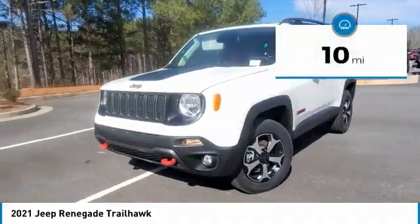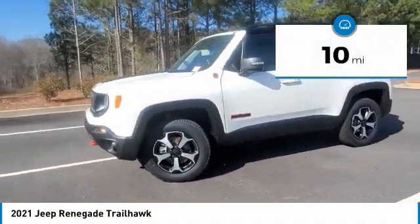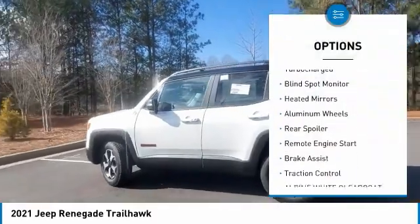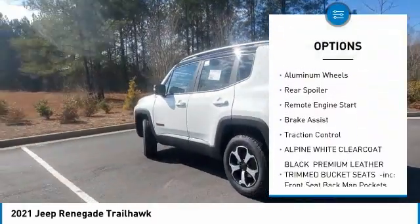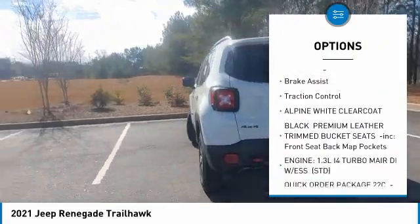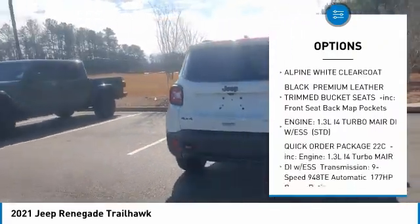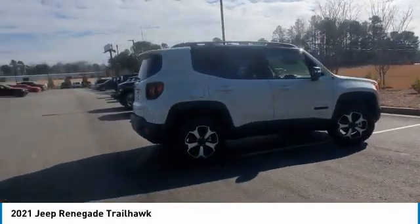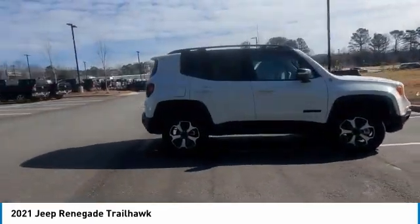This vehicle has less than 100 miles. Here are some of this vehicle's great options. Four-wheel drive, tire pressure monitor, turbocharged, blind spot monitor, heated mirrors, aluminum wheels, rear spoiler, remote engine start, brake assist, traction control. A vehicle like this doesn't come along every day.